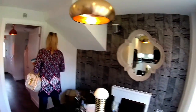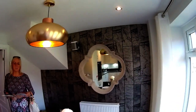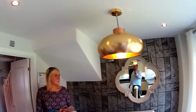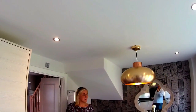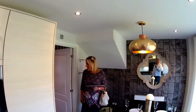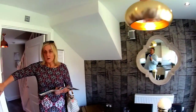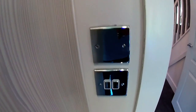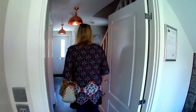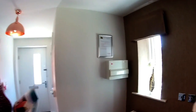We're just saying that, in the dining room itself, the volume in the ceiling and the stairs just pops out of there, which is a nice little detail. It's good, isn't it? I mean, they've got chrome sockets. Maybe that's an upgrade, I don't know. You don't usually see those as standard. I do like the bronze lampshades, light fittings.